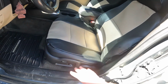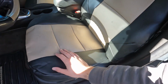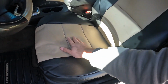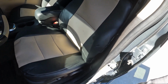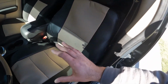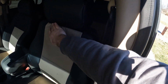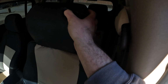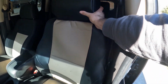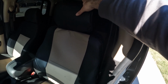They are made to fit these seats, they're designed to fit these seats, but they're going to have a little bit of give. Like there's a little bit of give here, a little bit of give there. I've taken these off and put them back on like 2 or 3 times now. This is pretty much as good as they're going to get. The headrest cover, that's a little wonky. It's not exactly 100%. I might end up just taking that off and leaving it cloth.